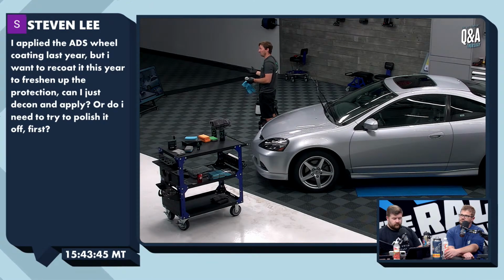And then from there, you go into your panel prep and coat. If you want to polish just to bring out maximum gloss and best adhesion, totally fine. Obviously, you're not going to do that on a matte wheel. That's just for gloss wheels. But you don't have to. It's not a necessity. Totally.